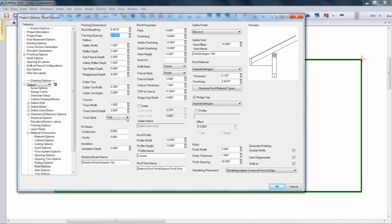And I'm not going to lay out a truss pattern, but your truss choices are now attic, fink, howe, king, queen, and vertical trusses. This is new. Vertical trusses is new for 2020. Attic trusses is used for attic space or bonus rooms. We'll get to that later. I'm just going to use a fink truss. I'm going to say okay to that.